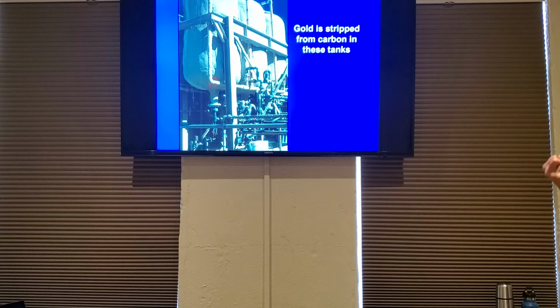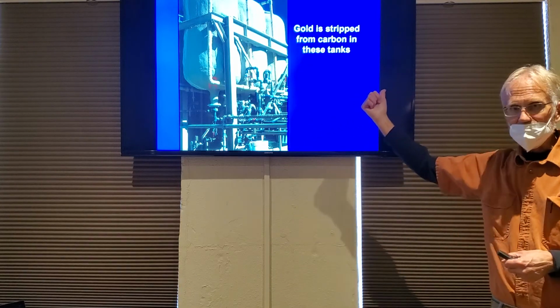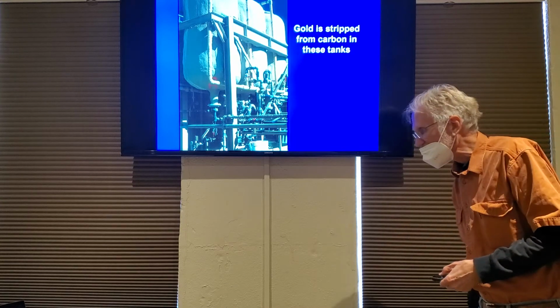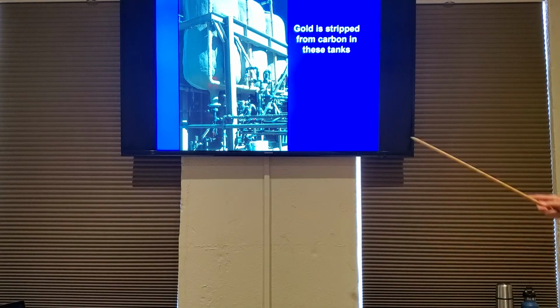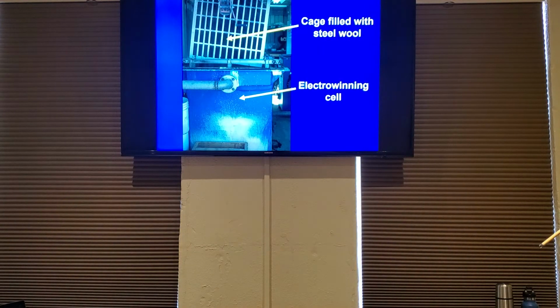Okay? So the whole idea here was to rip it off that carbon, and then we could take that carbon, the carbon that had already been stripped, and put it back into the carbon tanks, those vertical column tanks, and reuse them again. Okay, so now we've got the gold in a very concentrated cyanide solution. So what do we do with it then? Well, we actually go to a little electrowinning process. So we need to put it in some sort of solid form. And to do that, we basically use the ancient science of electroplating.